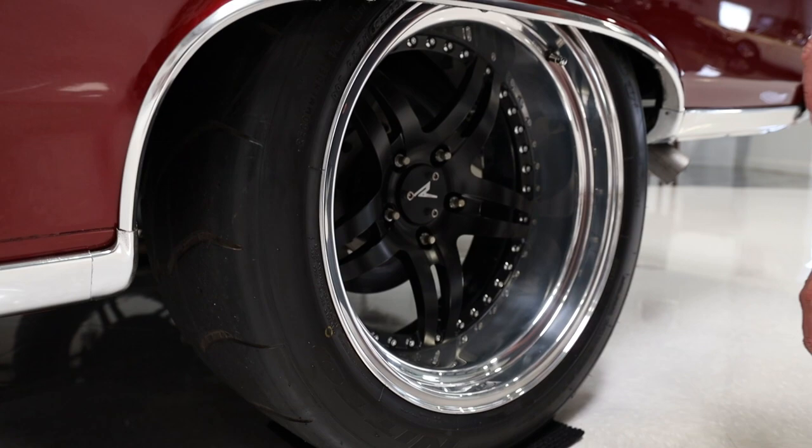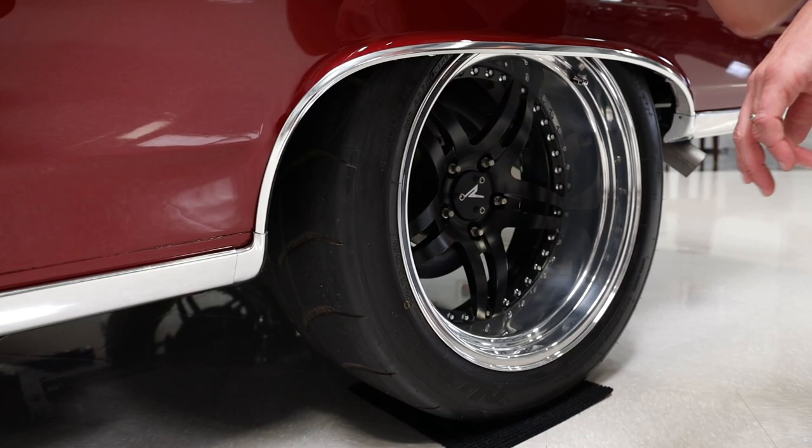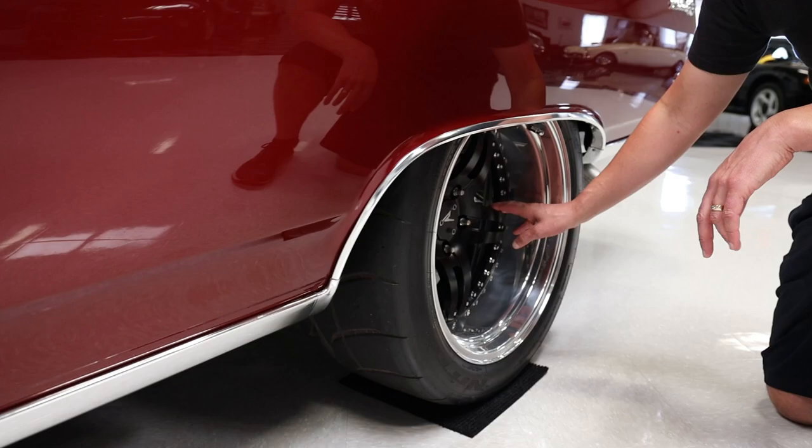Again, the guys knocked it out of the park. These are 18 by 9.5 in the back, and they're 18 by 8 in the front. Again, same type of tire. These tires are the Nitto NT01s, which are super sticky. These are just awesome tires.